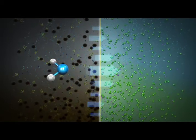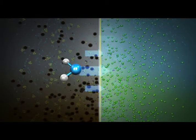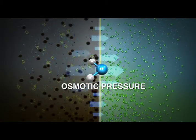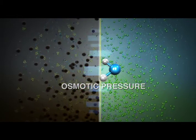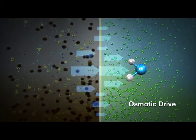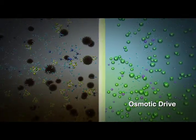The water molecules on the left, as in nature, are drawn through the proprietary membrane to the other side by osmotic pressure, or more simply, the water is trying to dilute the saline solution. We call this our osmotic drive.